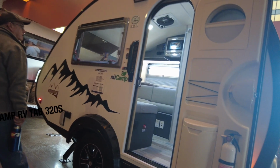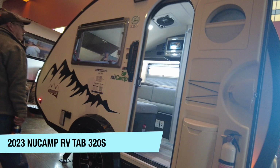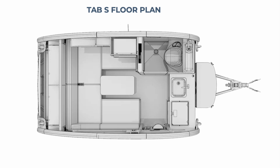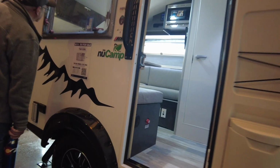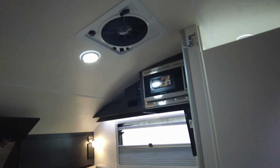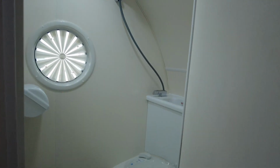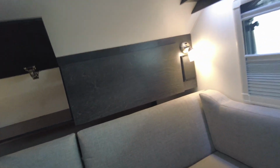And finally, we have another nuCamp RV, a 2023 Tag 320S. This teardrop trailer has a galley kitchen inside with a 2-burner stove, a sink, and a 12-volt refrigerator. The U-shaped dinette converts into a comfortable sleeping area with multiple configurations, including a twin or queen bed. It also includes a microwave and cabinet storage overhead. The wet bath has a cassette toilet, sink, and shower. The exterior is equipped with solar and a roof rack.